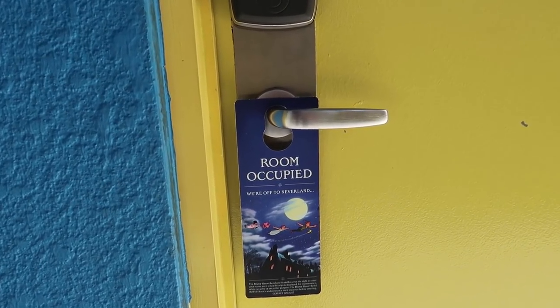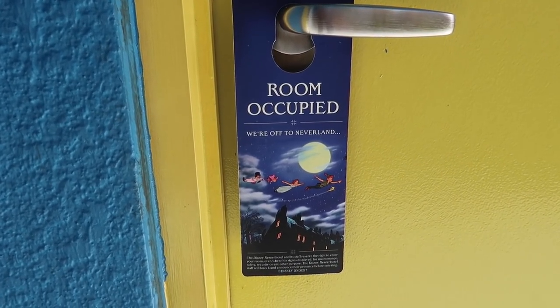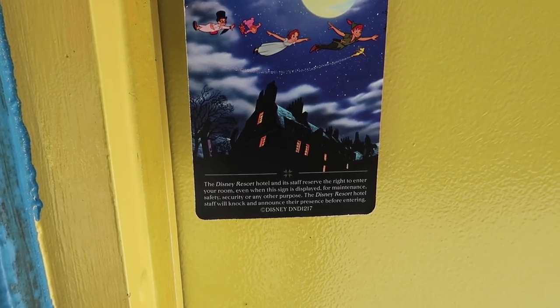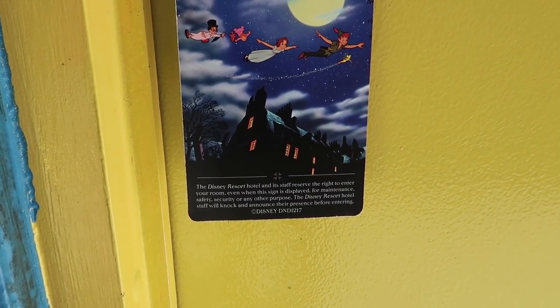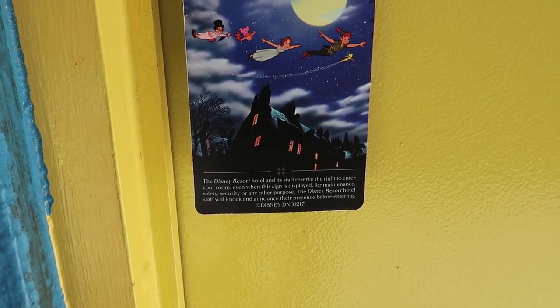I wanted to show you guys these new room occupied signs rather than saying do not disturb. They say the room is occupied, and they also warn that hey, Disney maintenance or housekeeping can come in as long as they make their presence known. They can come in at any time.